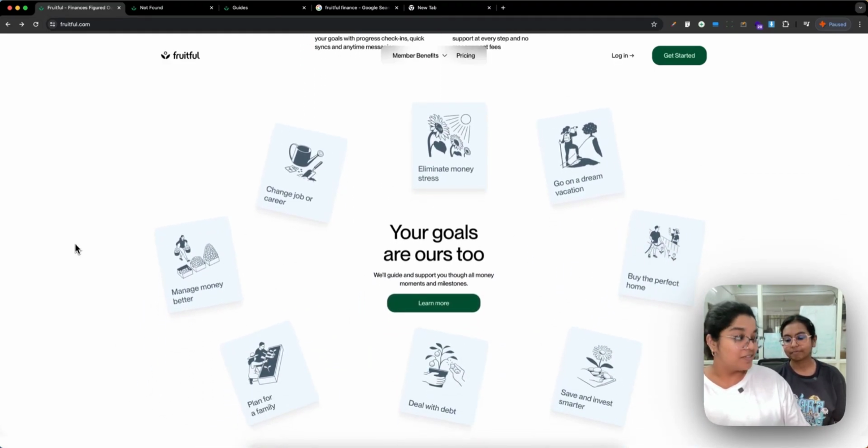This section is a personal favorite of both of us because we thought that the financial goals they've chosen are really carefully curated. These are the kind of things that anyone, irrespective of where they are in their career, their life or their age, yearns for. Everyone wants to eliminate money stress, no matter how rich or poor you are. Everyone wants to go on a vacation or buy a home for themselves or invest or save. So they've managed to really distill down the common goals that everyone would face, and to include all kinds of people without excluding any.